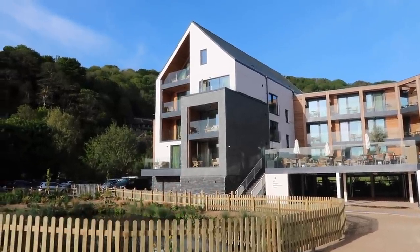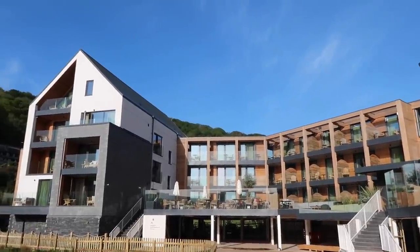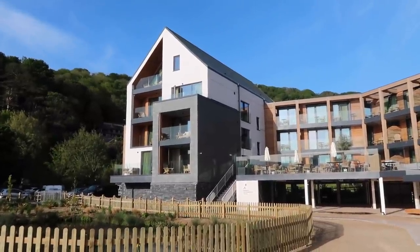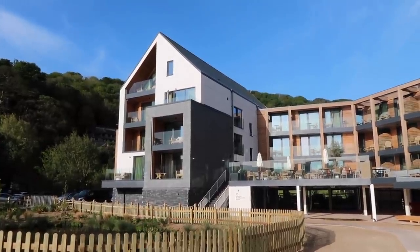I'm room number 16. If you are looking for a little UK break, I've just really, really loved this so much. And I've loved my room. It's been the perfect view, and it's a bit bigger than some of the others that I've seen. So if you're coming to stay, try and ask for room 16 right on the front there.